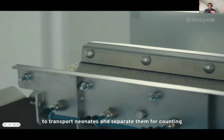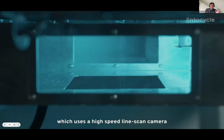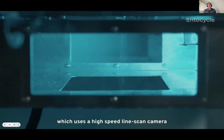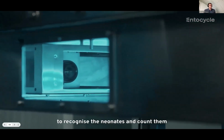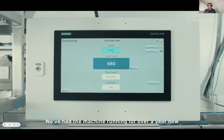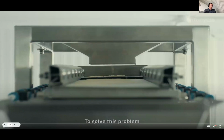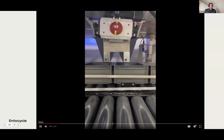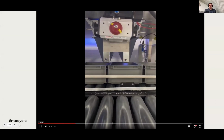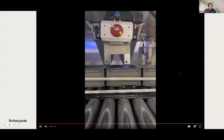But ultimately, one of our machines can handle and dose enough insects for about 25 tons of food waste a day. In some of the larger factories, we're looking at multiple deliveries of this, but ultimately it's a computer vision software machine. And then on the next slide, you can see it going into, this is on a customer site, and you can see how fast the neonates are being delivered. So we're talking 3,000 per second, a very, very highly efficient throughput rate.